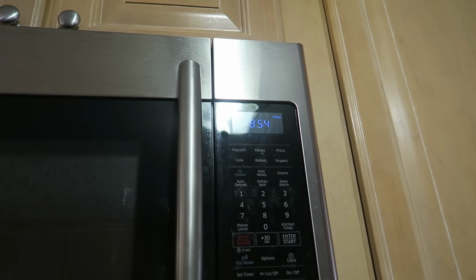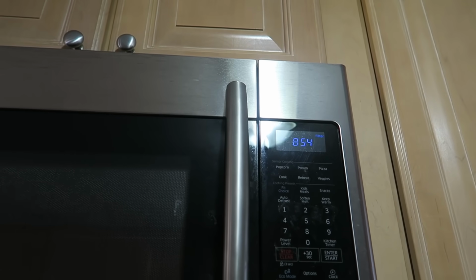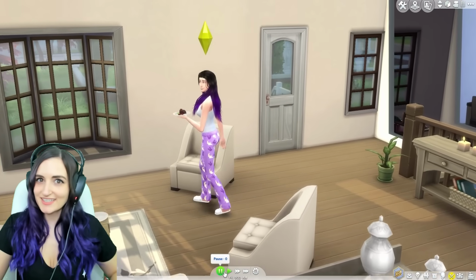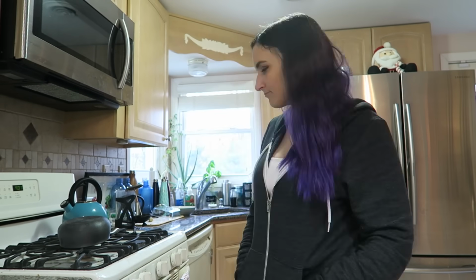Chocolate cake at 8:53 a.m. Living the dream over here. It finished. It's 8:54. I can't go eat it until 9:11. And now we wait. Oh, I'm going in the fancy living room to eat. That's cute. Being a Sim is totally not boring at all.